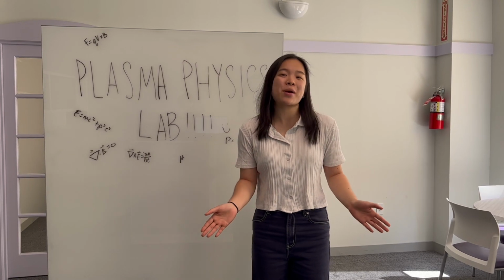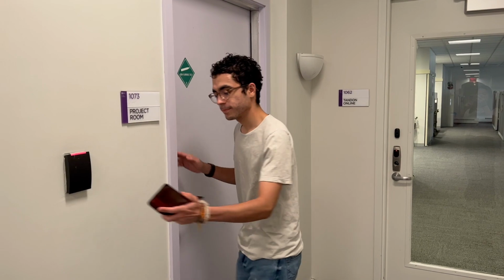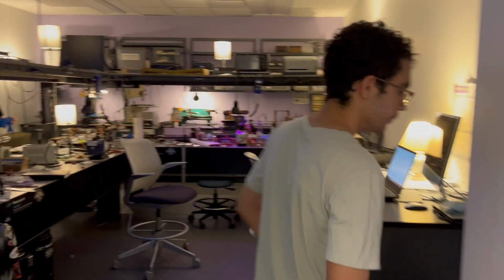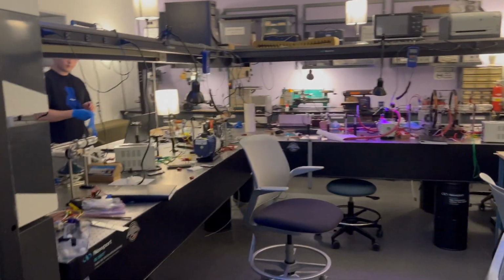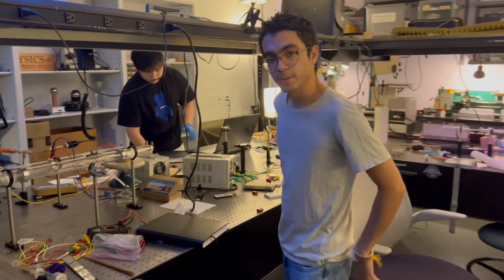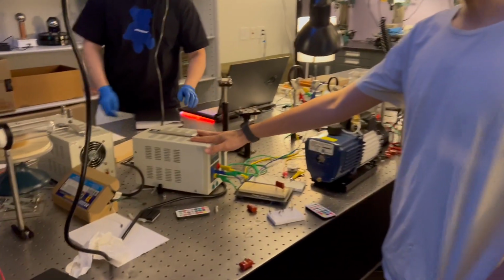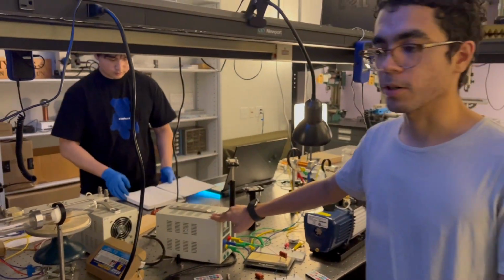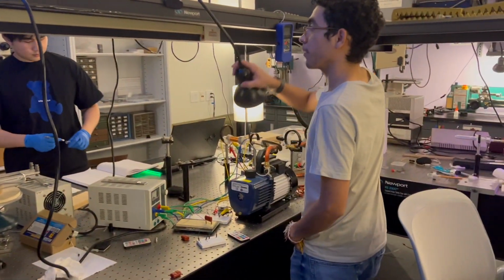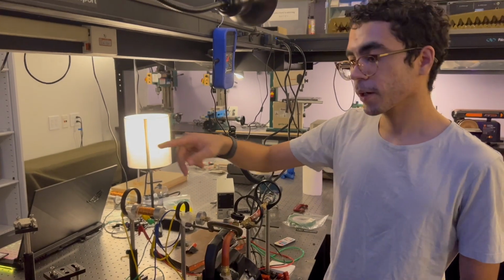So now that you have some background, let's give you a tour of our lab. And this is our project room. So each student, there's 3 students in here right now. Each student has their own setup, where we all have our own vacuum pumps, our own power supplies, and then we manufacture our glow discharge tubes, such as these big ones, and then we manufacture these smaller ones. And they all work in the same way.